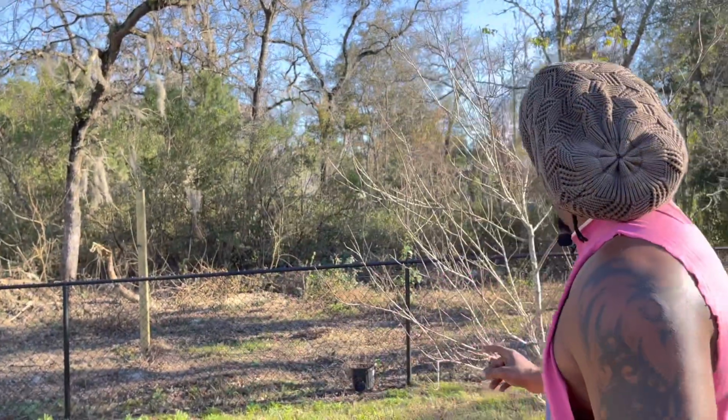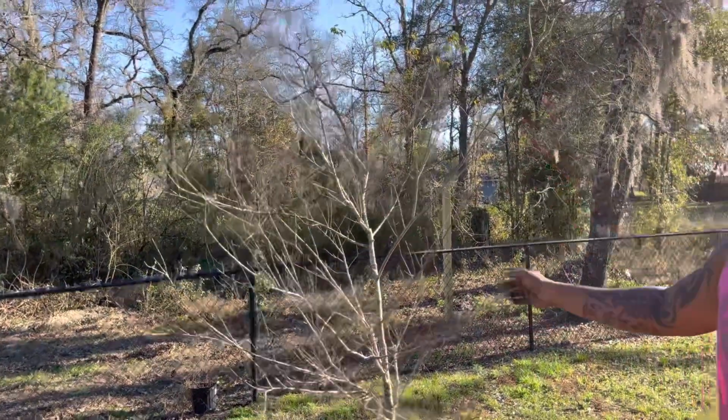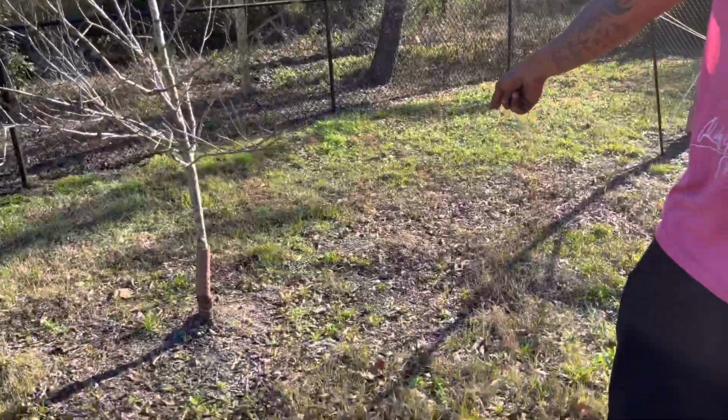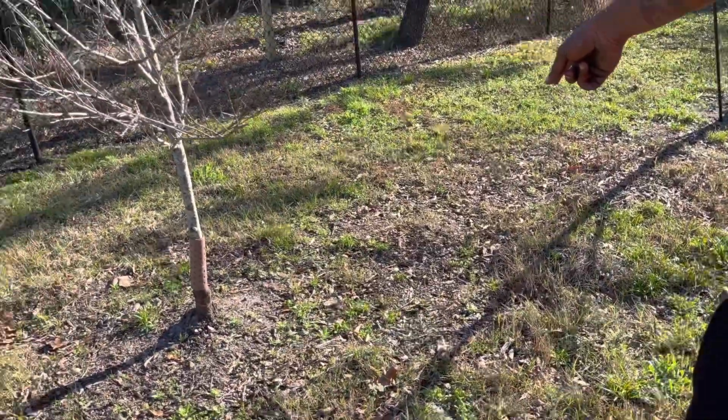Right here, same thing. There was one right there to the right of this tree. See?